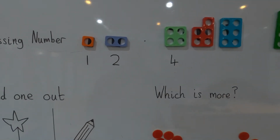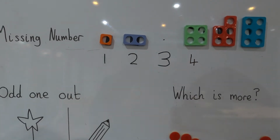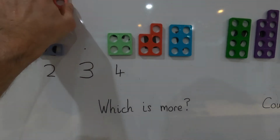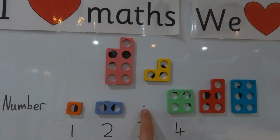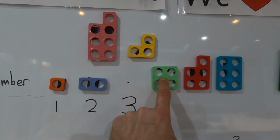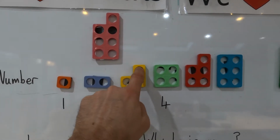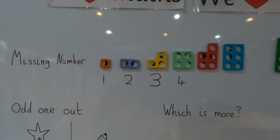One, two, three. Round the tree and round the tree. Three. What colour's three? Is that three? Or is that three? Which one's three? Which one goes into there? It's bigger than this one, but it must be smaller than this one. What goes there? That's right. Let's check. One, two, three. It's not that one. Good. Ah, I found the missing one. Let's see if all the other ones are there.